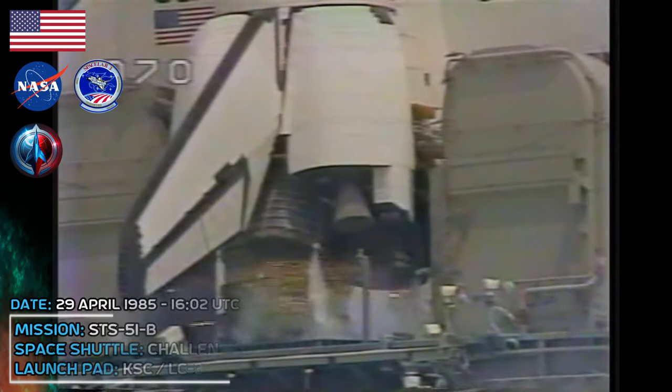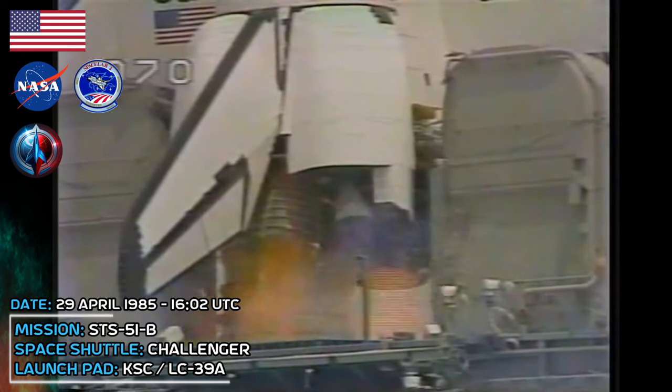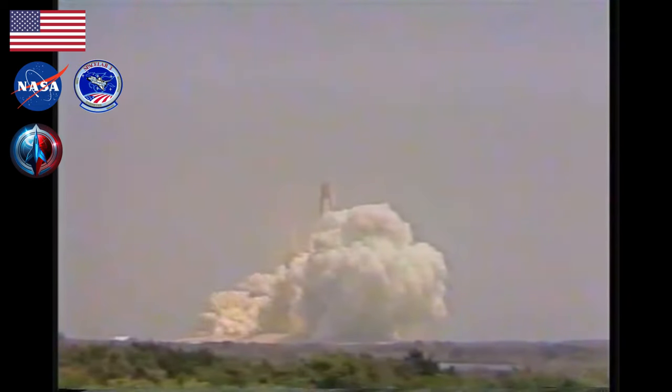11, 10, 9, 8, 7. Go for main engine start. 6. We have main engine start. All three engines up and running. 3, 2, 1. Zero. SRB ignition, and Challenger with Spacelab 3 is airborne and has cleared the tower.